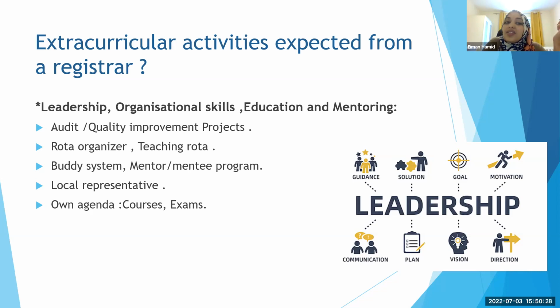There is a buddy system or a mentor-mentee system program, usually in most of the hospitals, so you can be involved in that, where a senior trainee can guide a junior trainee, or an IMG trainee can guide another IMG trainee on how to incorporate into the system and how to settle down, and give them advice. It's really a lovely thing to be done, to be honest.